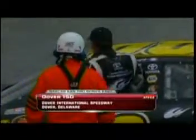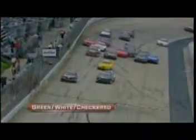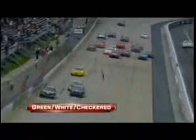A disappointing conclusion to the 2011 season. Brett Moffitt climbs out of his race car after leading. The right front tire blows and he hits the wall. Green-white checker. Darrell Wallace Jr. on the outside. Gresham on the inside. But Dylan Presnell in the 14 car on the outside didn't get going.